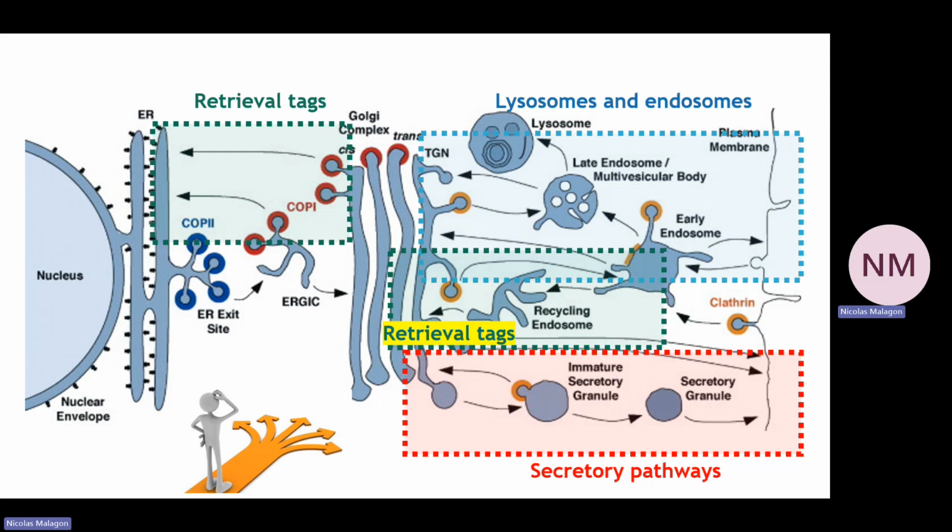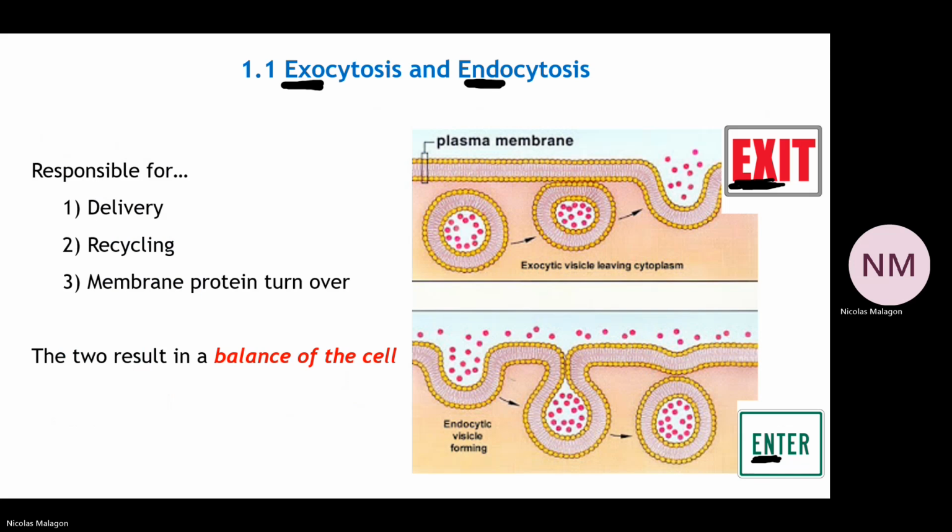So remember, retrieval tags here that we talked about last time. You have the lysosome and the endosomes that we talked about last time. Again, if you see yellow things there, it's because they have proteins that are coating those vesicles, which are very important, and we will cover them. So remember, COPI, COPII, clathrin, those are very important. And we have been talking about endocytosis and exocytosis.